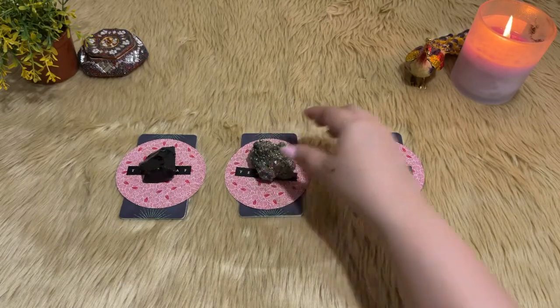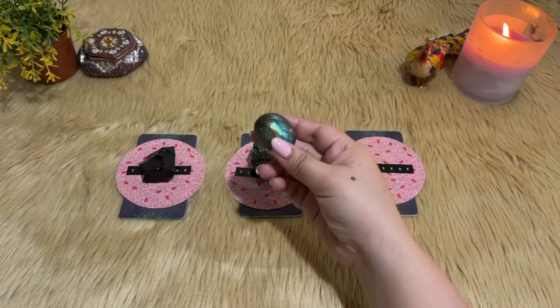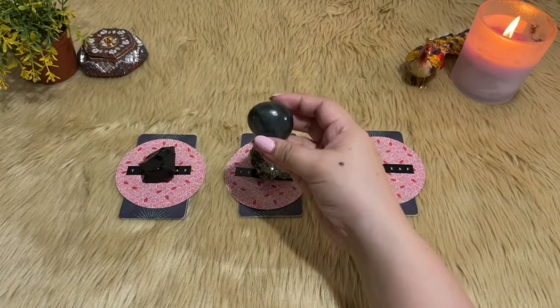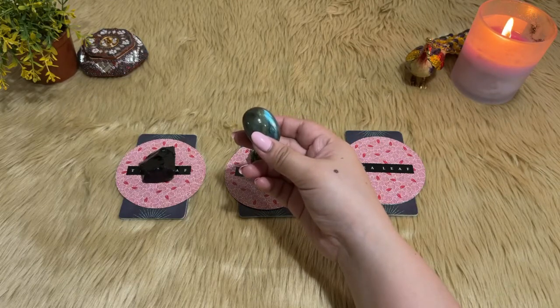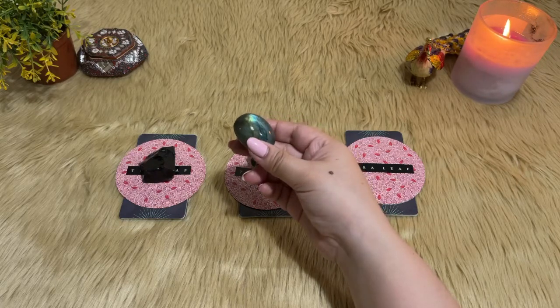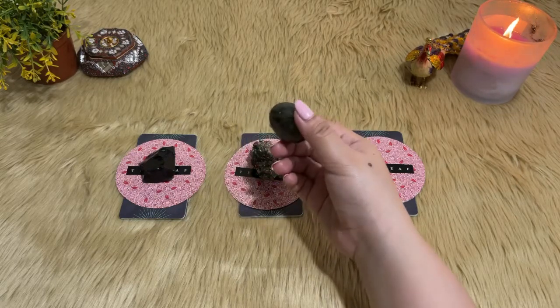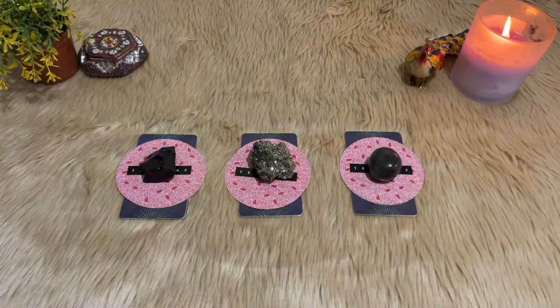And then for pile number 3, hold on. There you go. Can you see the flash on the screen? So for pile number 3, we have this beautiful Labradorite palm stone, and I love Labradorite because of the flashes. Although I do love almost all kinds of crystals, especially the ones in my collection. Anyway, take your pick based on the energy of the crystals that you feel most drawn to. If you feel drawn to more than one pile, that's also okay.